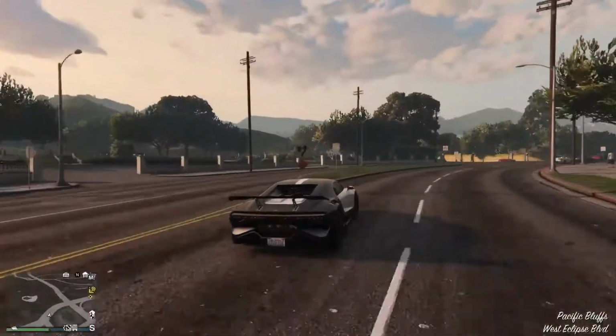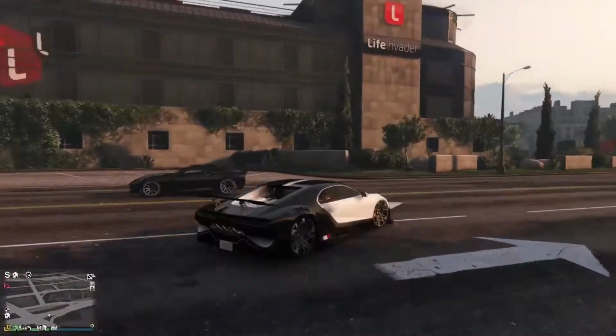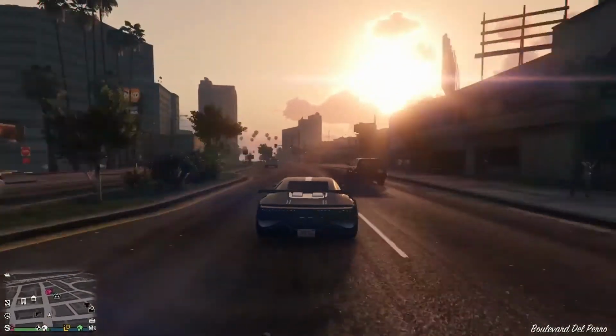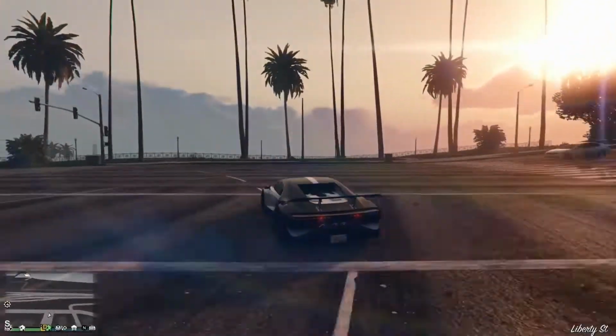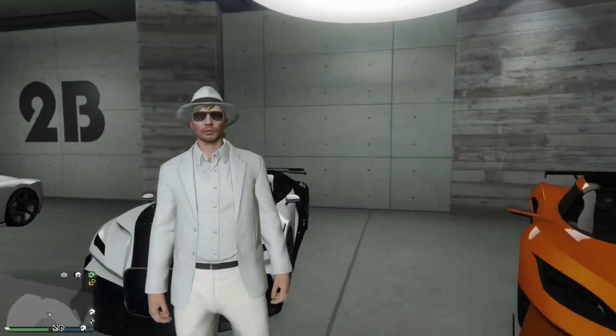Right, truth be told, not a bad vehicle. Very similar to the Nero, not just in style but in driving. Only difference is the Nero beats it round the track, would you believe? So yes, that's $1 million you're throwing down the drain. Is it worth it? No, it's certainly not.